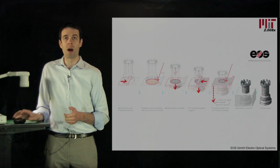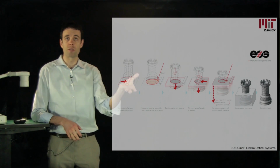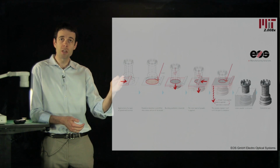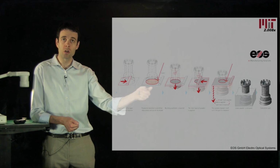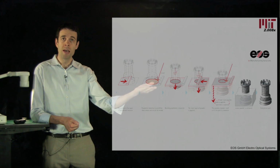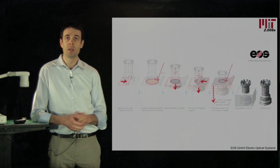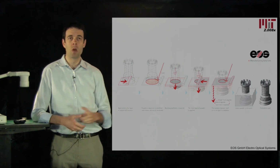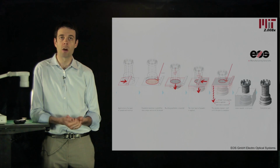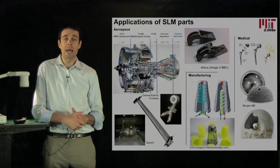So here's a diagram of the process we just saw. In this case showing schematically the manufacturing of a chess piece. You have the machine sequentially spreading powder layer by layer, the laser scanning the corresponding cross-section of the part, and then the build plate incrementing down and the machine spreading powder again. Very careful, complicated process, but simple in its mechanism, whereby you build the part layer by layer as in the other processes we've discussed. Now SLM is finding wide application.